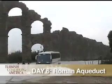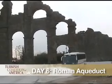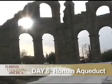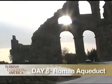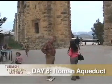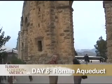After leaving the marina, the group set out to visit Hadrian's Gate. Prior to arriving at the gate, we had the opportunity to see the remnants of an ancient Roman aqueduct, which was the system by which water was carried from the mountains into the towns.